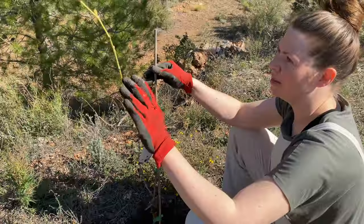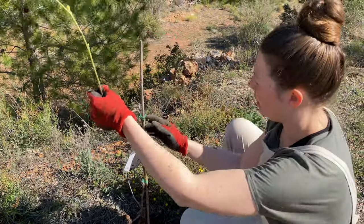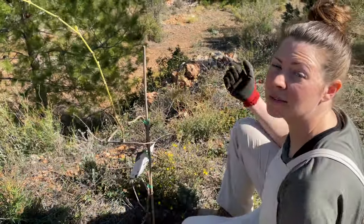Somewhere new. So we're going to train this growth over that way towards the other one, and then where the new growth comes here, we'll train this out this way and create a bit of a fan.